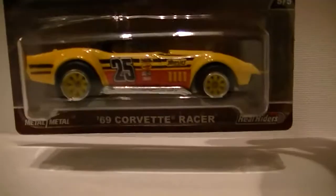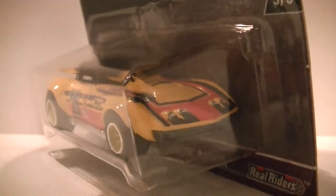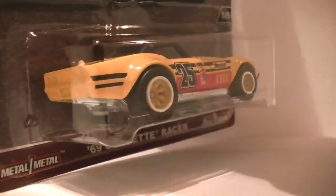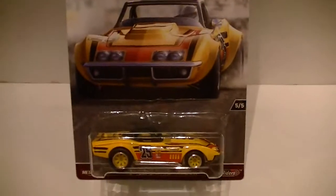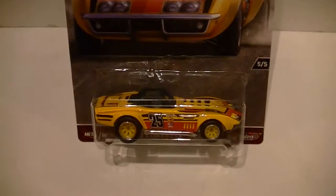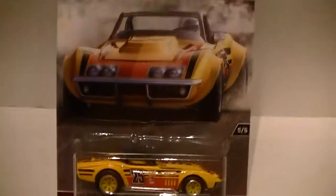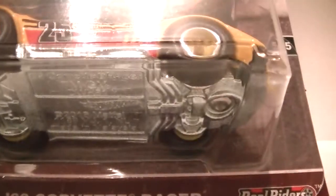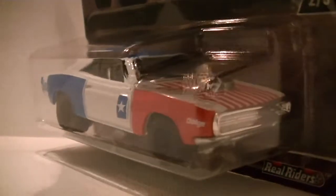Next up, we got the newer casting, the '69 Corvette Racer. This is only its second color, because we had it in white in the 2016 Q case, and now already we have it in a special, more adult series in this really nice livery. That's pretty sweet. And last but not least, the '70 Dodge Charger RT. That's pretty awesome.